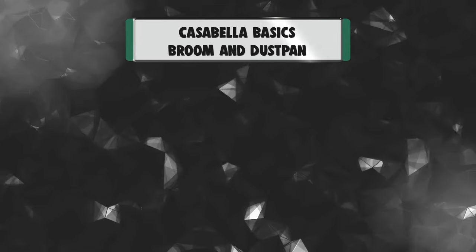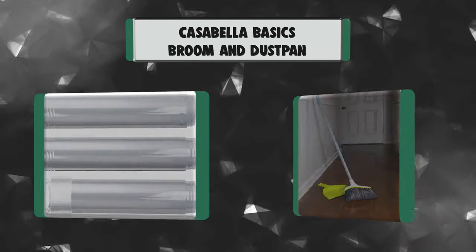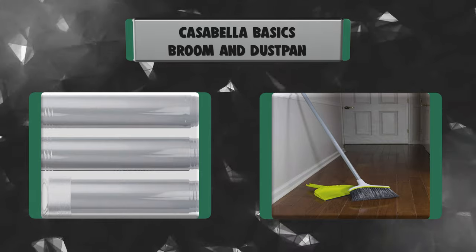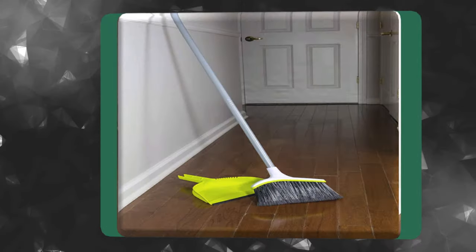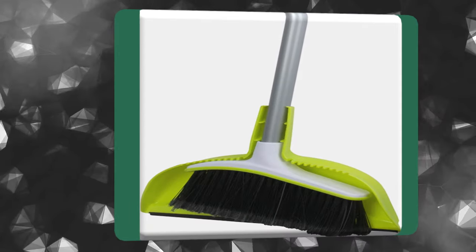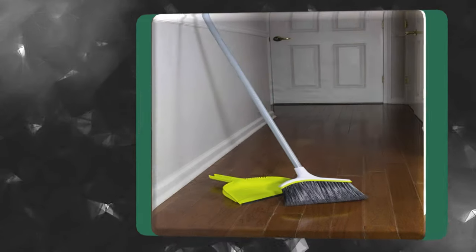Number 4. Casabella Basics Broom and Dustpan. Keep your home clean and tidy with the Casabella Basics Angled Broom and Dustpan set. This cleaning set includes an angled broom and coordinating dustpan for an all-in-one sweeping solution. The angled head and bristles on the broom easily reach into corners and along baseboards while sweeping the floors, and the dustpan is designed with ridges for cleaning dust off the broom.